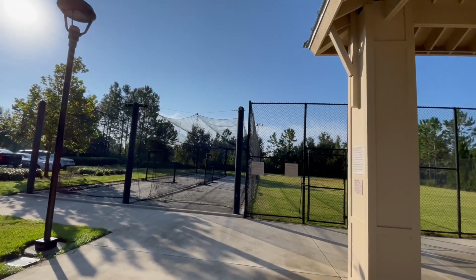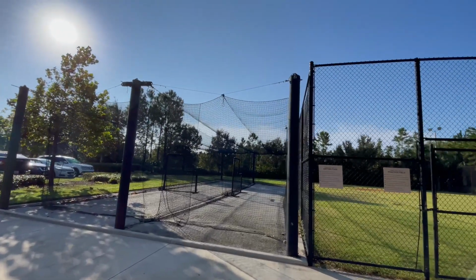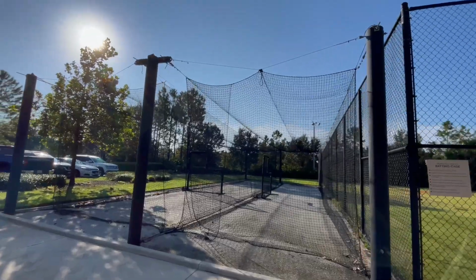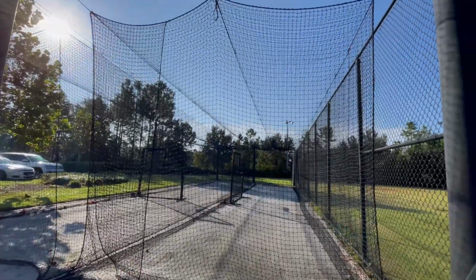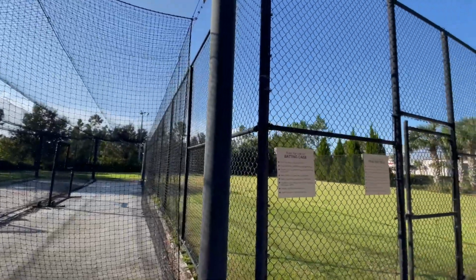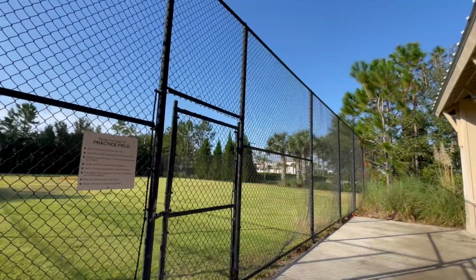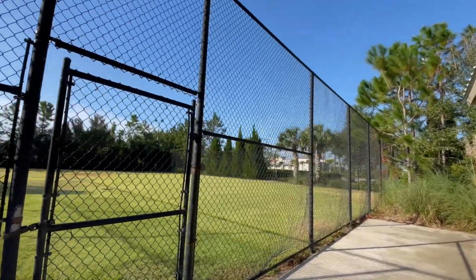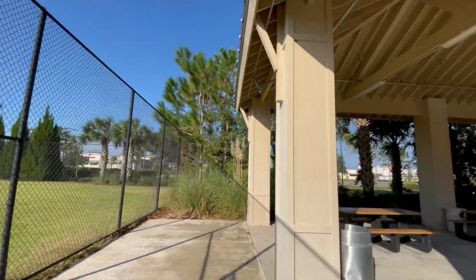Now this is a new thing for me. I don't know if I've ever seen this at any hotel, period, Disney or otherwise. So very interesting that they have this here. I think it's great, especially if you are coming down to do a tournament, or if you just have a kid that is obsessed with baseball. They've got a place where they can do it while they're on vacation.